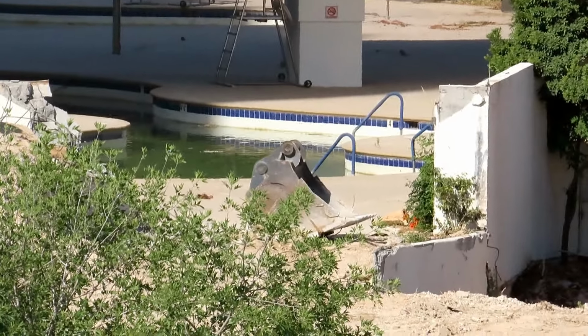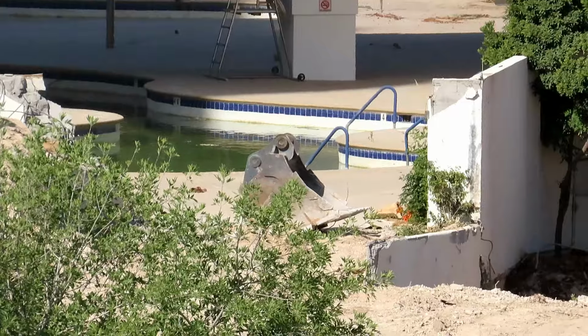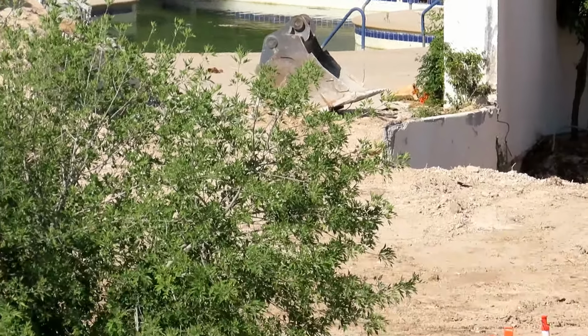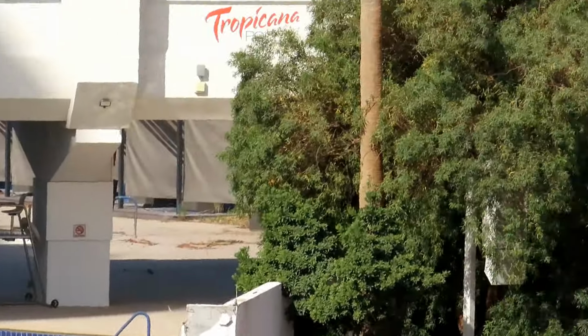I did have a few comments asking if I could take video of the pool area. This is as close as I could get. You know, obviously I'm not allowed on the construction site. So, that's it. All right, but I'm gonna try to zoom in.